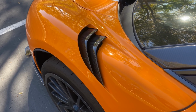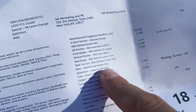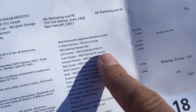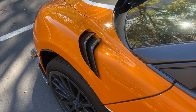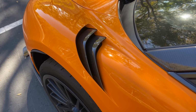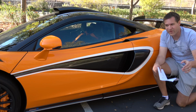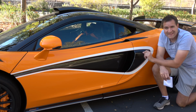The cost of those is listed as $12,080. Just for these little louvers on the front fender? It seems totally insane. They look cool, but $12,000 cool? Actually, $12,080 cool. You gotta wonder how they came up with that little $80 tacked onto the end. But anyway, let's talk getting into the 620R.